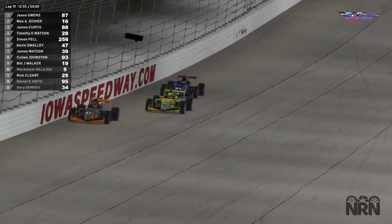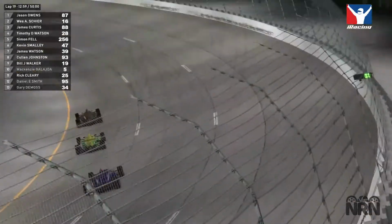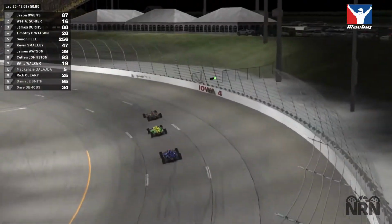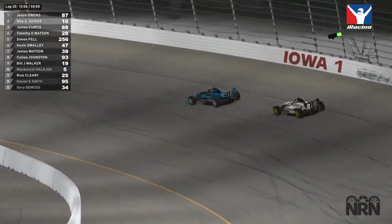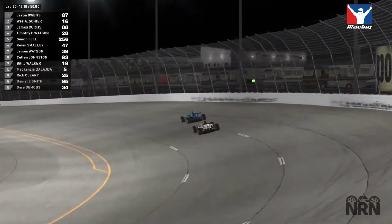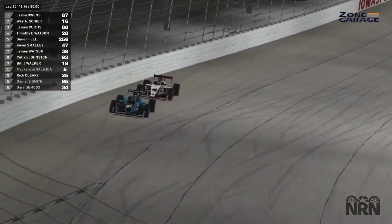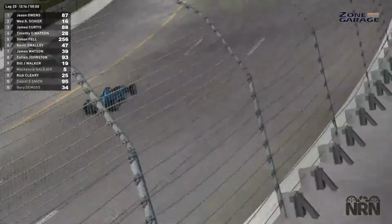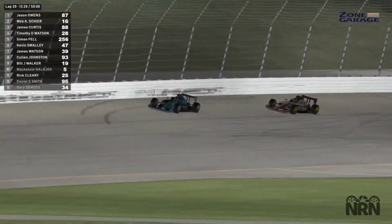This battle here between Smalley, Watson, and Johnston's a good one. Also have a tightening of things up here for the race lead. Jason Owens, about 1/10.5 up on Wes Shire. They're going to stay nose to tail, and I would not be surprised to see Wes Shire very content to stay here, save as much fuel as he possibly can, running right in that slipstream of Jason Owens.